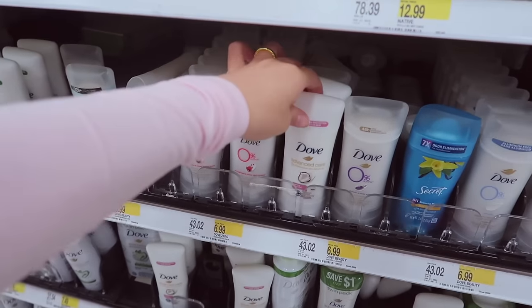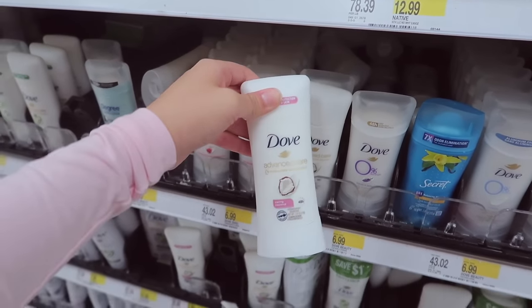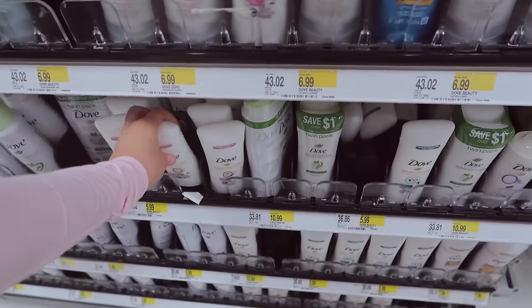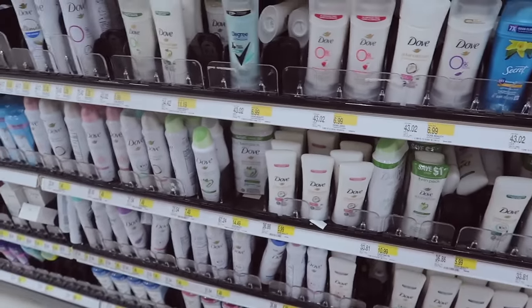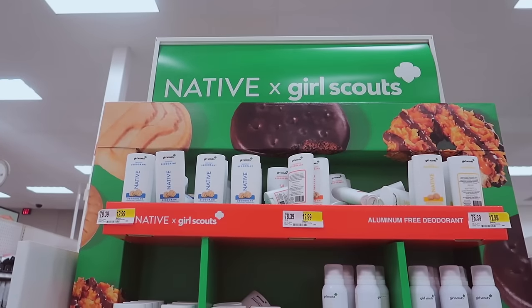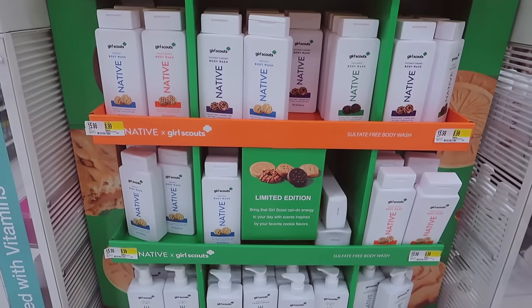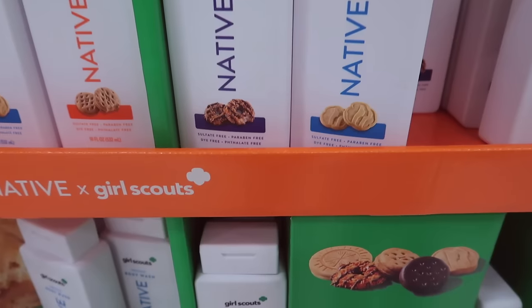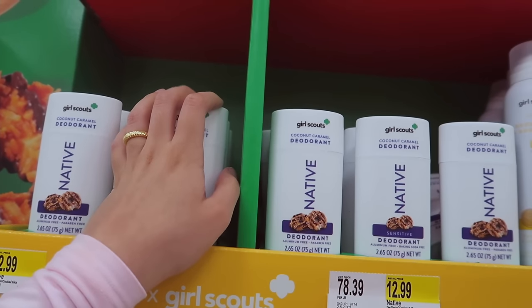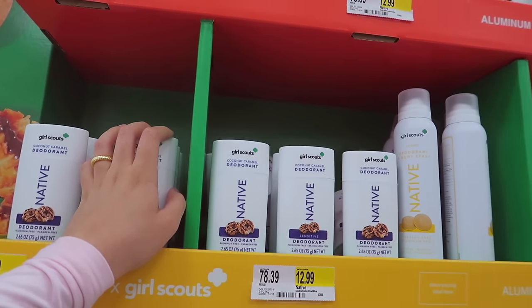I heard this one's good. That's what I use, zero aluminum. This is zero aluminum? No, it's not. You know what? I think... Do they have the spray of, like, the coconut one? They literally have Girl Scout, like... Okay, that is the weirdest thing. Oh my god, I want to smell these so bad. It smells spot on like the cookie. What do you think? You think this will last? For you? No.